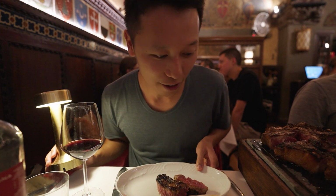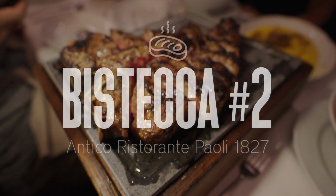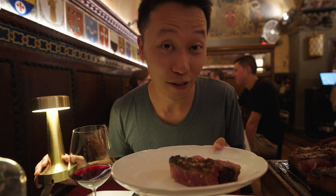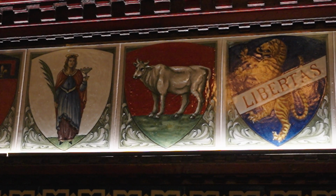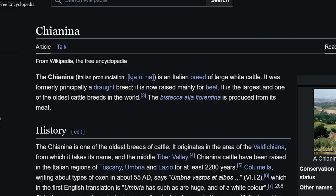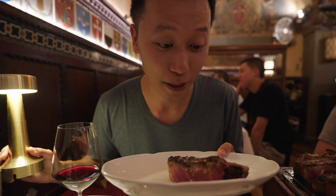Okay, our steak has arrived. Again, Bistecca Fiorentina. Today we ordered a special kind of steak from a white cow. I'm not sure what it is. The lady was describing how it was the biggest cow in the world. It seems a bit sad to be eating it, but too bad.